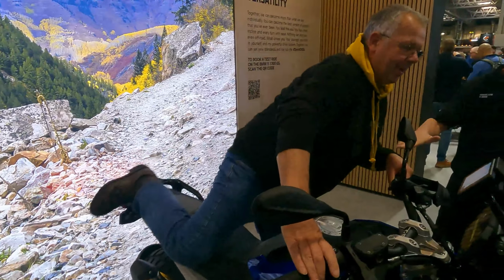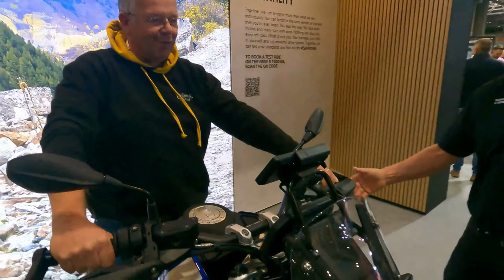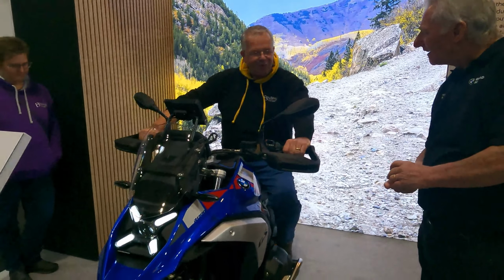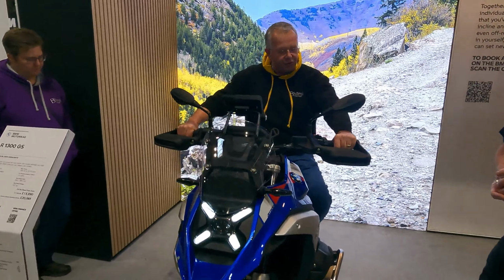That, by the way, is in a tall position. Well, I'm 6'3", so yeah, I can still flat foot that. We came the other day, I sat on it, I thought it's a fantastic riding position, so comfortable.